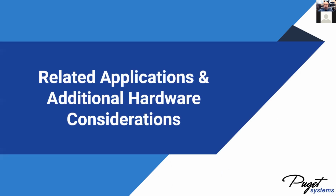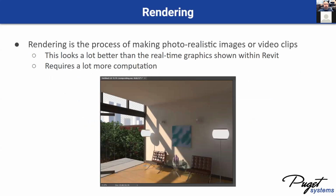And then to continue moving past purely Revit itself for a moment to some other related applications. Rendering is one that is a huge thing these days, I think, at least. It comes up a lot when I talk to people. And that's the process, for those who aren't familiar with it, of making photorealistic images or video clips that look a lot better than just your normal view in Revit.